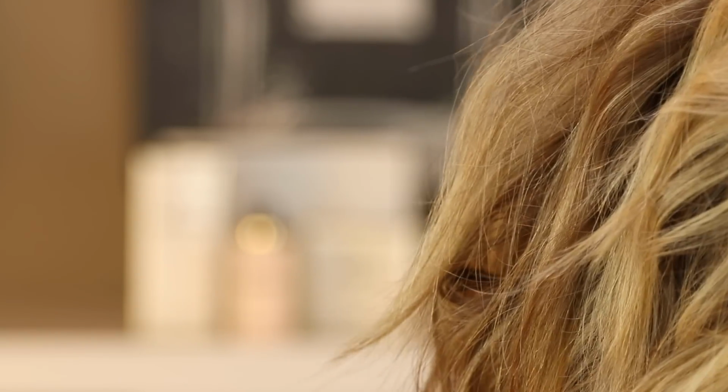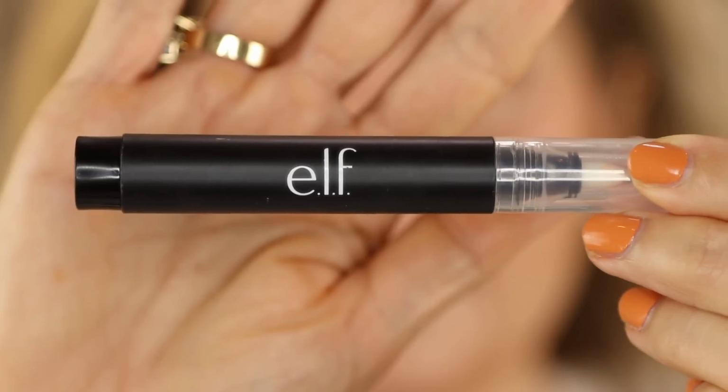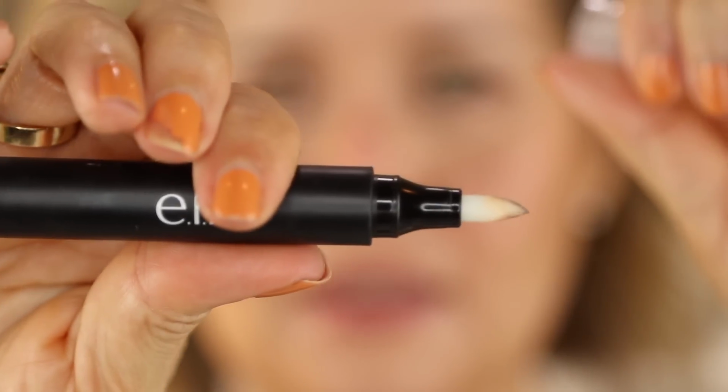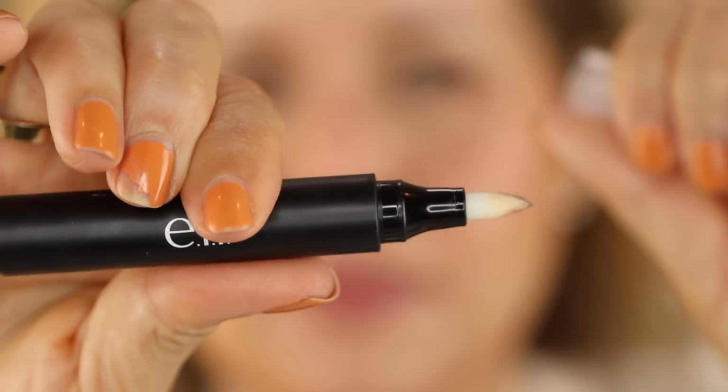I have this product from e.l.f. actually. It is the e.l.f. corrector pen. It's kind of like a Tide pen for makeup. There we go. And it's just got a wet nib on the end. Sorry guys, my nail polish is chipped. I need to do my nails today. So if I ever have little goofs, you just touch this and it just instantly erases it.